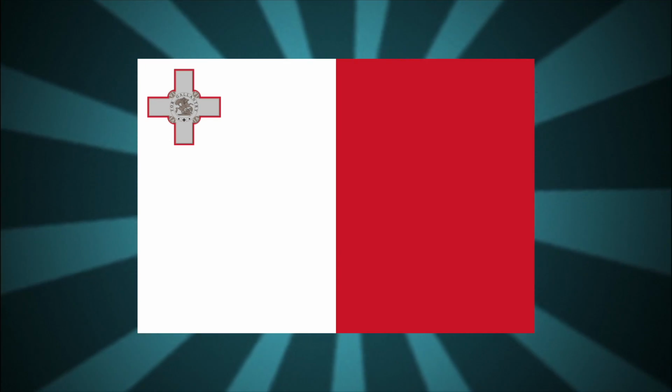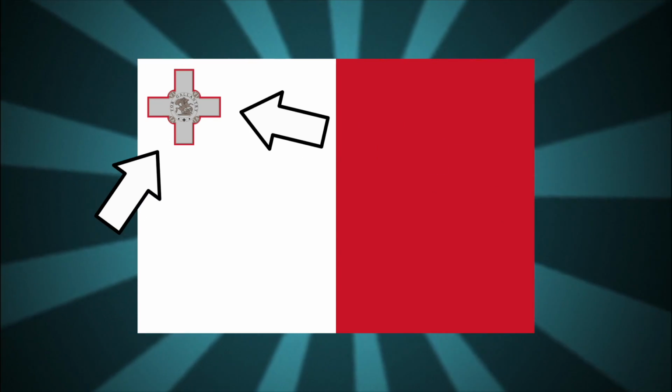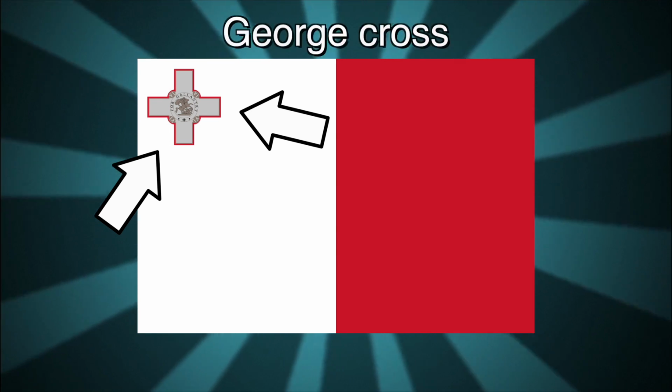Malta. They're so strange. It's like they speak a language that's kind of like a mix between Italian and Arabic, and yet they drive on the left side of the road, and their flag has some cool stuff on it too. First of all, the flag is a vertical bicolor of white and red. In the upper left-hand or hoist side of the white band lies the George Cross.